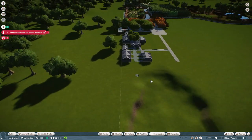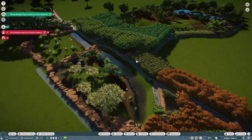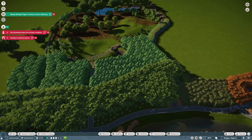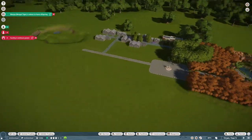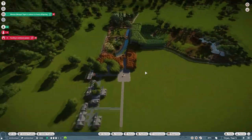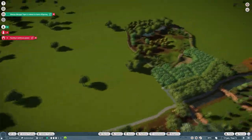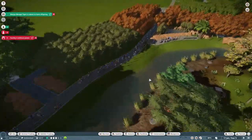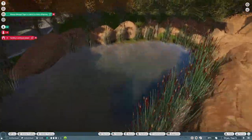Okay, hello people, we are here with Planet Zoo again, and one of our Bengal tigers is about to have offspring. So I did a couple of work after the recording of the video I last uploaded, which I basically just decorated the zoo by adding more trees and a random pond here and everything.